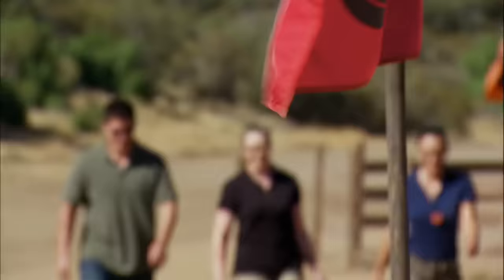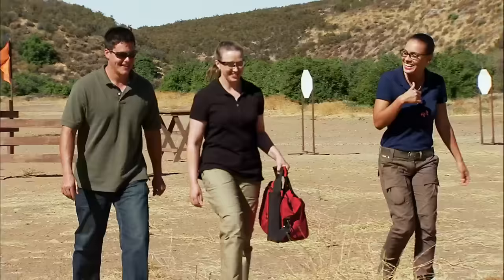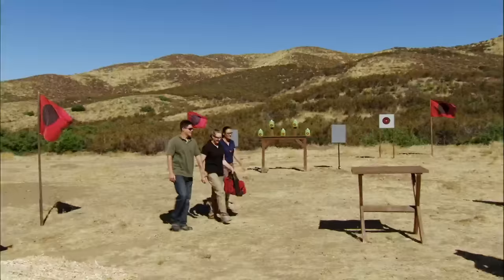First up, the M&P 40. My first encounter with the M&P 40 was actually in a match when I had to pick up the gun and shoot it for the first time, and I actually fell in love with it. I was shocked at how soft shooting it was and how reliable it was for a polymer frame gun.